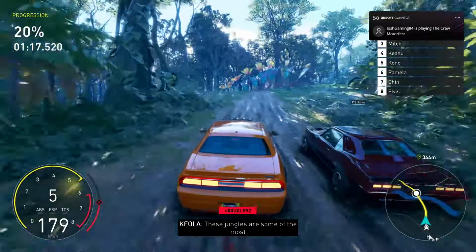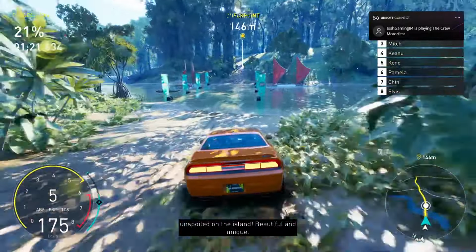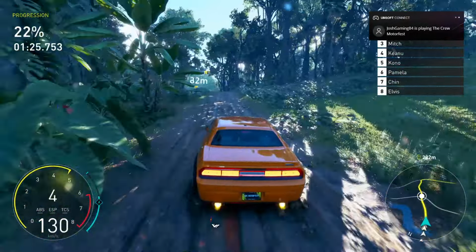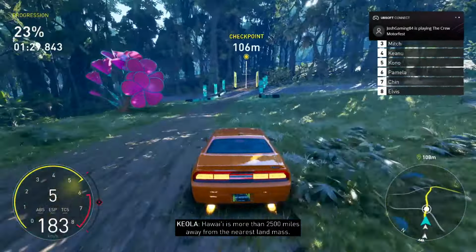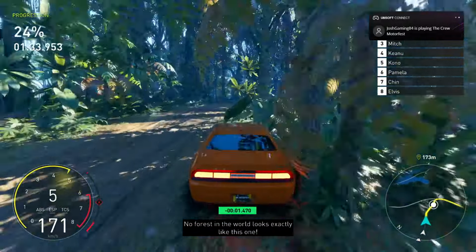These jungles are some of the most unspoiled on the island. Beautiful and unique. Hawaii is more than 2,500 miles away from the nearest land mass. No forest in the world looks exactly like this one.